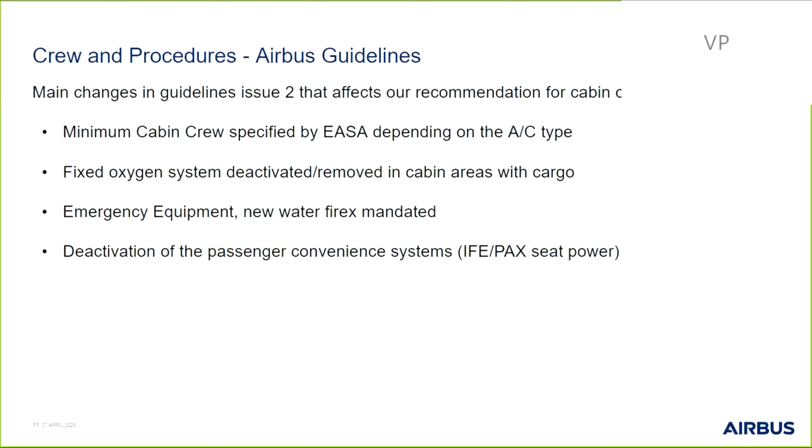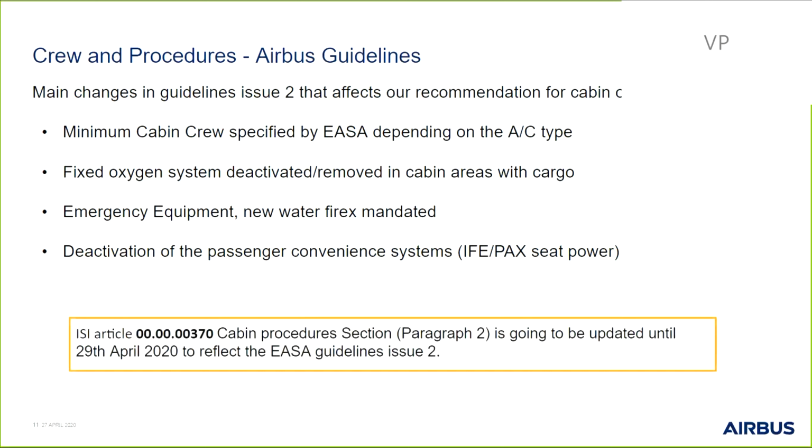Emergency equipment: new water Firex is mandated. Cabin crew need to know when and how to use this equipment. Minimize electrical loads: switch off unused electrical pack seats, IFE and galleys. Cabin crew to know which equipment is switched off. Airbus is analyzing the impact of this change and will provide guidance in a new update of the ISI article. The crew and cabin procedure part will be revised accordingly in the article.